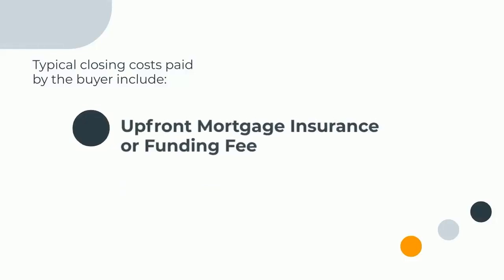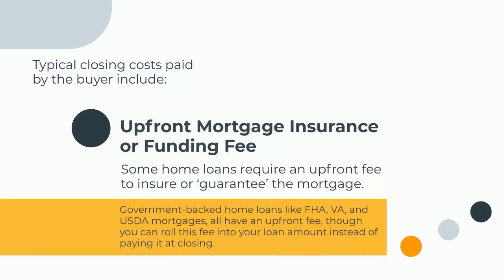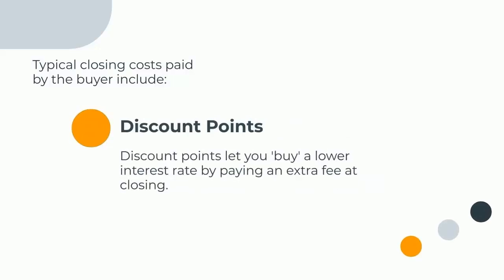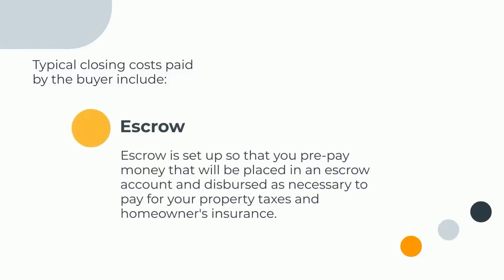Title insurance provides protection against undiscovered claims. Some home loans require an upfront fee to insure or guarantee the mortgage. Government-backed home loans like FHA, VA, and USDA mortgages all have an upfront fee, though you can roll this fee into your loan amount instead of paying it at closing. Discount points let you buy a lower interest rate by paying an extra fee at closing. Escrow is set up so that you prepay money that will be placed in an escrow account and dispersed as necessary to pay for your property taxes and homeowner's insurance.